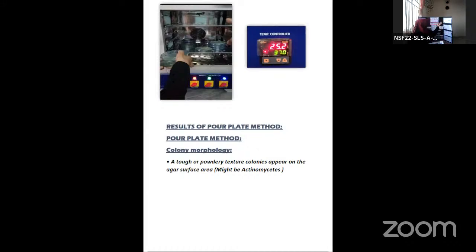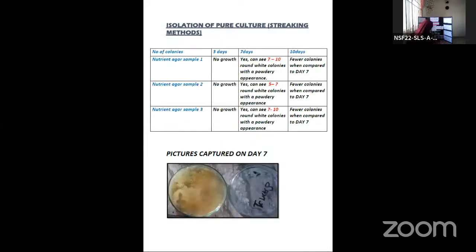When I observed it on day 3, I wasn't able to see any growth on the agar plates. Then on day 7, I was able to see good growth in all the 3 plates. So here are the pictures which I took on day 7. I was able to see some tough, powdery structure colonies on the agar plates. So this probably might be actinomycetes. I'm not 100% sure because I haven't done any further research. So it's my prediction that these colonies will be actinomycetes.